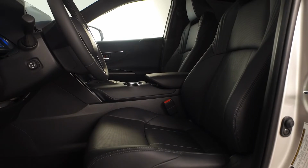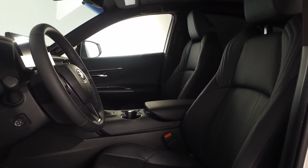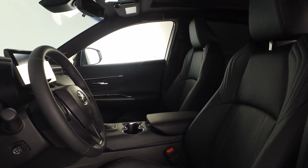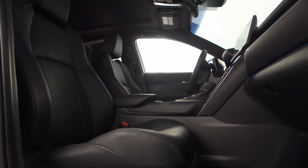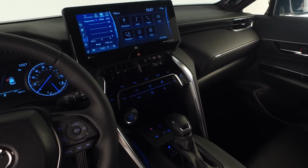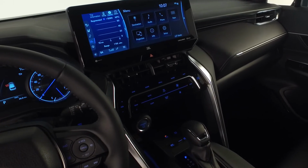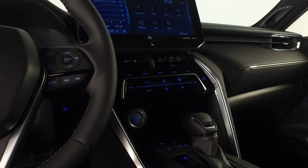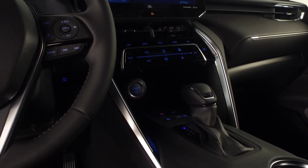This Venza Limited also includes an 8-way heated power adjustable driver's seat with memory function and power lumbar support, and a heated 4-way power adjustable front passenger seat. The roomy center console contains stylish ambient lighting, push-button start, and controls for the EV, Eco, Normal, and Sport drive modes, as well as the all-wheel drive integrated management to keep you safe whether you choose on-road or off-road.